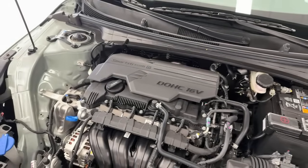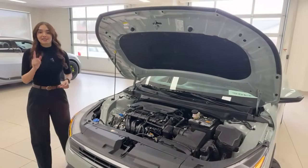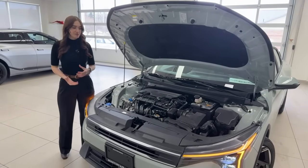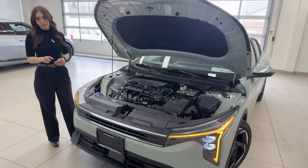There we are. It's tied to an IVT transmission, which stands for Intelligent Variable Transmission. Sounds like a CVT, but it's different. It actually feels like a proper automatic in the way it has simulated gear shifts. So your vehicle's not going to feel sticky or like it's lagging. It feels nice and smooth, very easy to operate, and of course, extremely efficient.